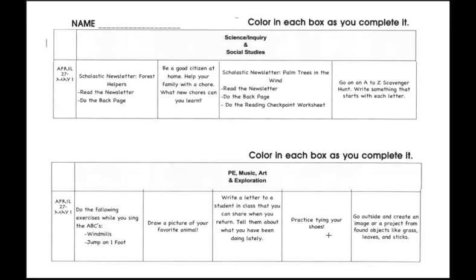So if you don't know how, try to see if someone can teach you. And if you know how, just practice and get better. Practice makes perfect. And the last suggestion is to go outside and create an image or a project from found objects like grass, leaves, sticks, rocks, pebbles, things like that. Just create an art project out of things that you find outside.